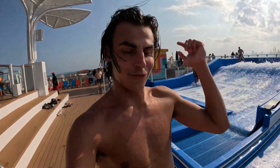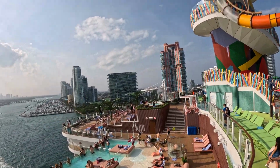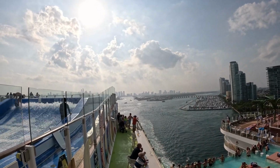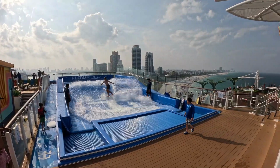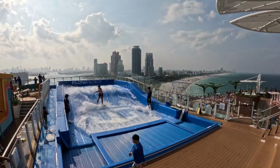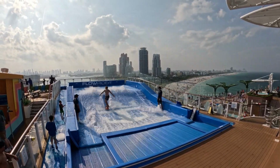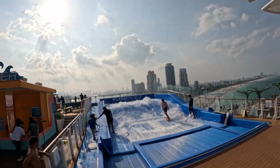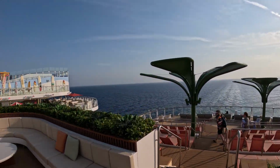We are currently riding the FlowRider, just hanging out. There's like no line, and we are sailing away from beautiful Miami. Miami Beach. Beautiful.